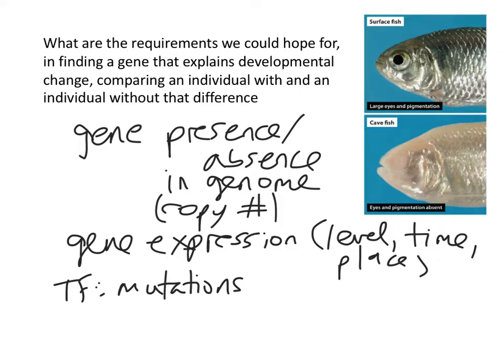So it might be that there are transcription factors that are important for eye development in both of these species, but one is a wild type and one has a mutation. So the genes are still there, but there's a sequence difference in the gene that's important that causes that effect. So those are some of the things that we're going to see them talking about on Wednesday.